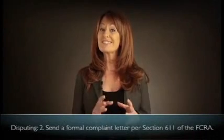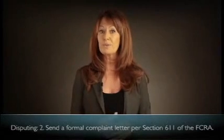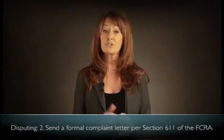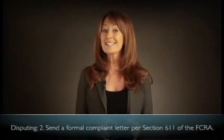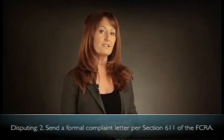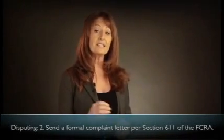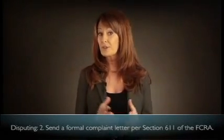After you send these initial letters, you wait 35 days, allowing 5 days for mail time. And if the bureaus do not respond within 35 days, you can send a formal complaint letter reminding them that per Section 611 of the Fair Credit Reporting Act, they are required to respond within 30 days from the date that they received your initial dispute. Also remind them that per Section 616 and 617 of the same Act, they are liable for damages, including punitive, and that if necessary, you will seek legal representation. Attach your original dispute letter and proof of delivery to the complaint.